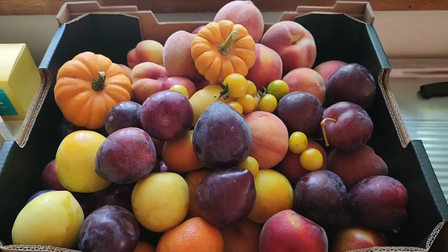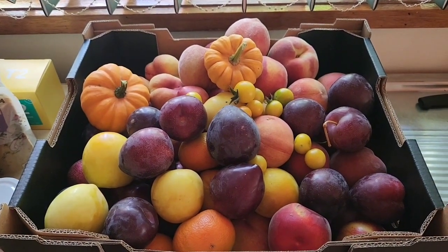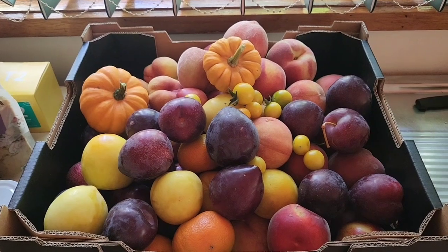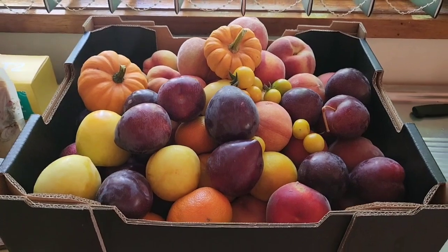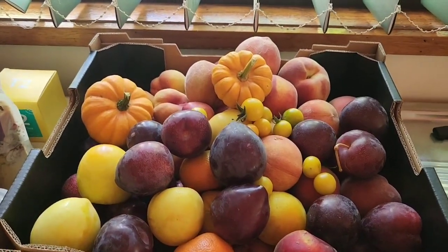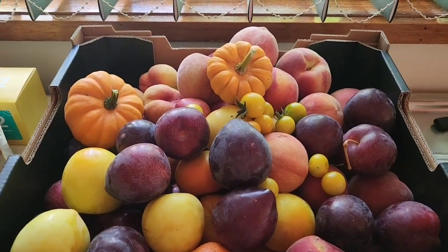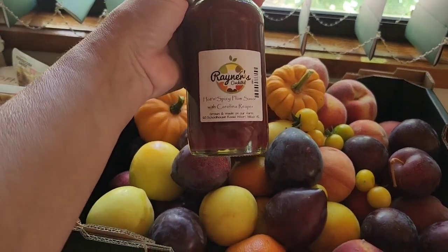So that's incredible. Now that total box, because we had 2 kilos that was free as part of our experience, this total box cost us $54. That's insane, isn't it? Have a look how deep it is. And it's absolutely incredible. And we also decided to pick up a couple of their sauces and chutneys.